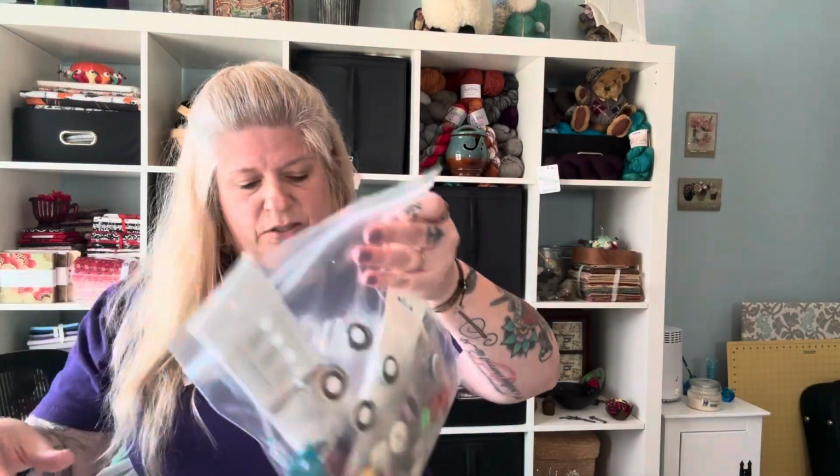This is just a whole little bin of just stuff. Like a whole bunch of rickrack that I get for like 20 cents a piece. A whole bunch of bags of floss, like all different kinds of floss. Some are new, some are older. They're all DMC. They were $1.50 a bag. There's probably about 6 in each one.